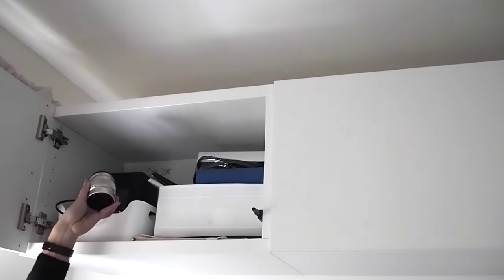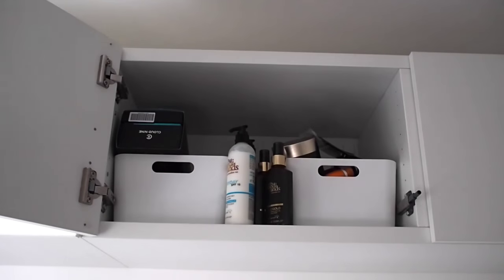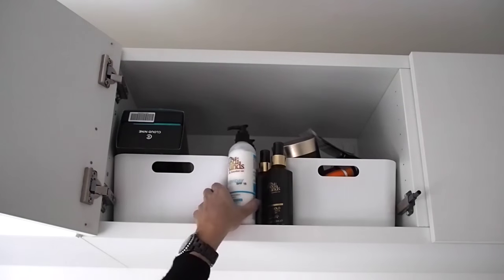Above the storage drawers we have some cabinets, two of which are mine and one of which is Ali's. In one of them I keep all of my tech and photography equipment, like lenses and cameras. And then in the middle I keep all of my body care and like fake tans and things like that.